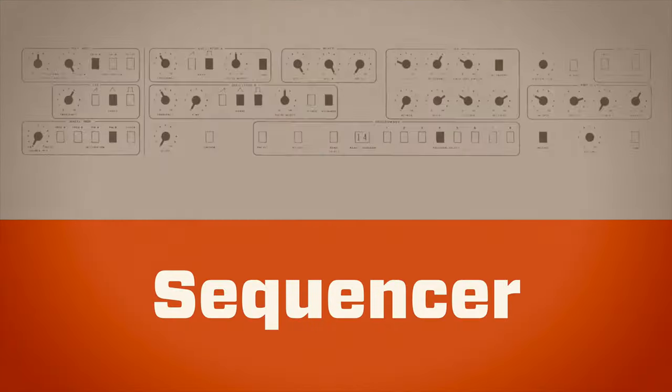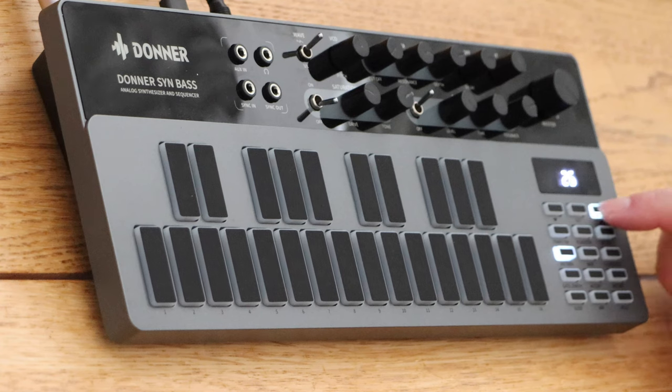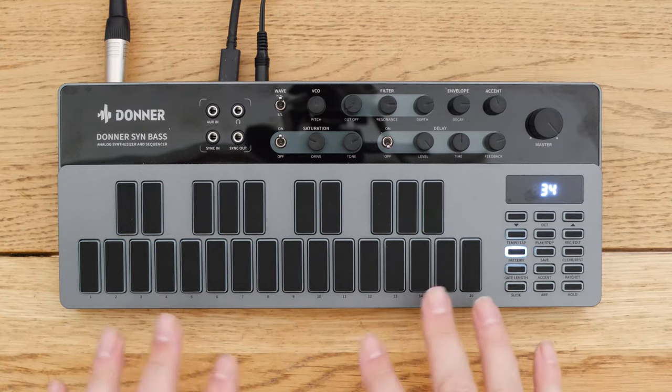Should we take a look at building a sequence then? Let's build that one. Let's go to one that I didn't really like very much. I think 34 wasn't very nice, was it? Okay, let's change that one.